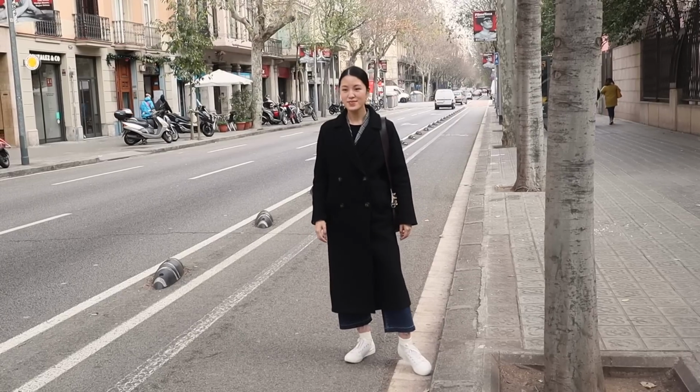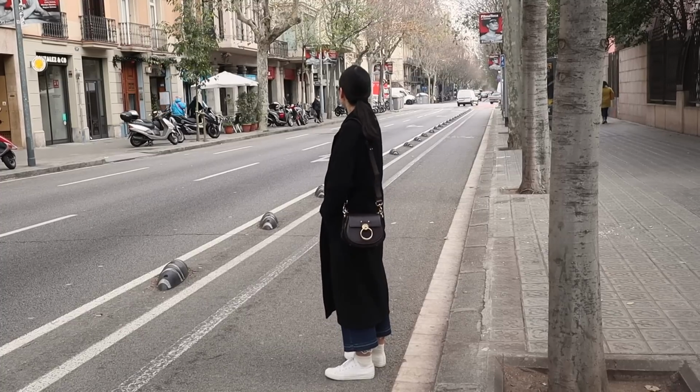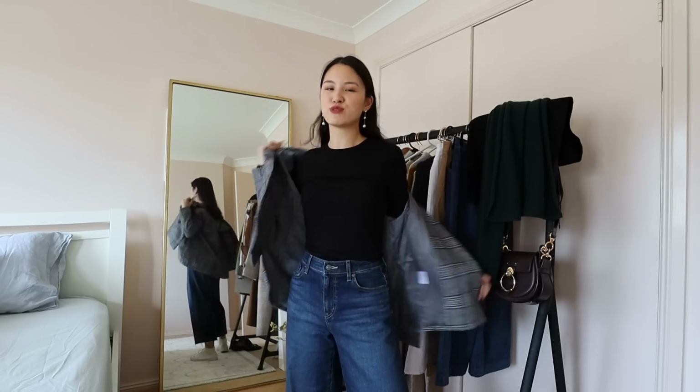So if you're just sick of the knitwear and coat combination, which is what most people I would say do, a cropped blazer that, you know, has a bit of room, so you're not super restricted layering this, can be a really great option as well.